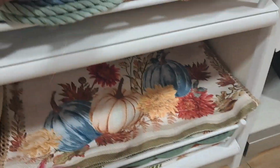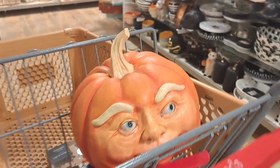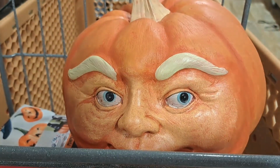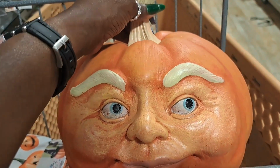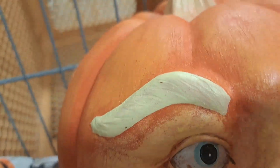Okay, Home Goods, you're doing the thing this time. Okay, let's see what else we got here. So I'm getting this pumpkin if they will take it down a little bit because it has a little crack on it right there, and I can just fill that in with an orange thing. This is super cute. Okay, wait, y'all, I'm trying to push the basket at the same time, so hold on.